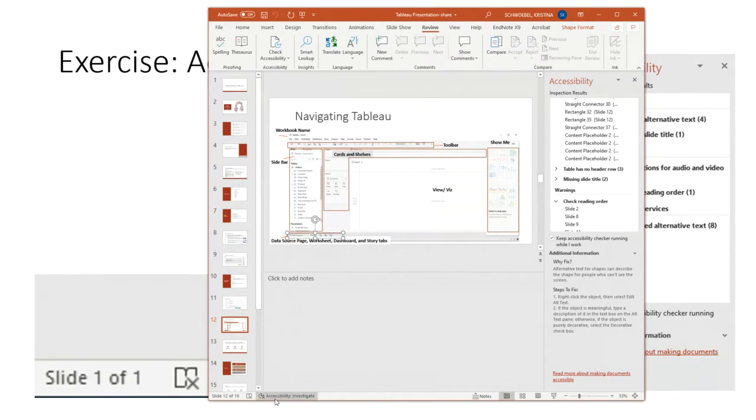Again, bottom left, it should normally pop up with that investigate option, or you can check accessibility under Review and then check accessibility options. So it's a nice thing to do, especially right after you've done the spelling check and things like that. Then you can just go straight to check the accessibility and just make sure that, again, this is a little bit more accessible if you are going to be sharing these slides.